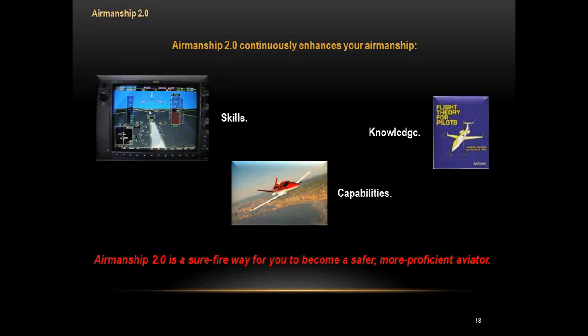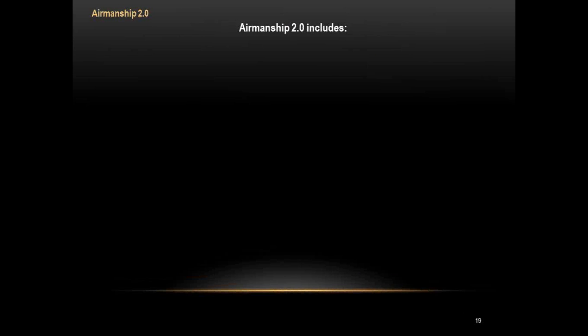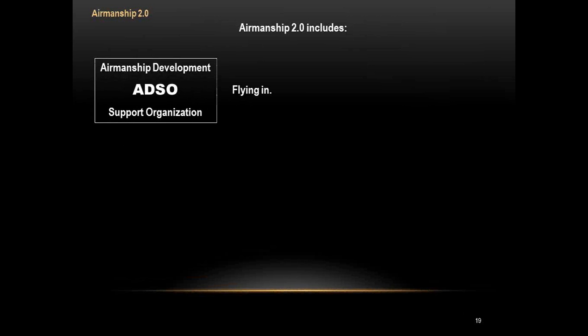Airmanship 2.0, in short, is a surefire way for you to become a safer, more proficient aviator. Airmanship 2.0 includes flying in what we call another name we made up, Airmanship Development Support Organization. And of course, we have to have an acronym for that, ADSO, A-D-S-O. Now, an ADSO is a generic term.